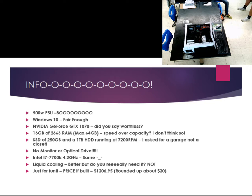Actually, I could buy better pieces for $1,200. I bought a better power supply. Well, let's just go through what this one is. We've already seen one building. And then 16 gigabytes of 2666 RAM.